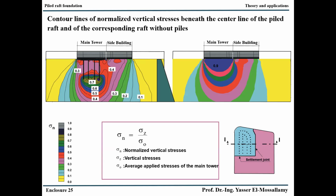And why we can reach that, this can be seen in this slide. You see here the contour lines of the stress distribution below the raft in case of raft foundation as well as in case of wide raft foundation. In case of raft foundation, you see here huge stress concentration just below the raft. And in case of wide raft foundation, there is a complete rearrangement of the stresses below the raft. And you see that just below the raft, the stress is smaller than in case of raft foundation.